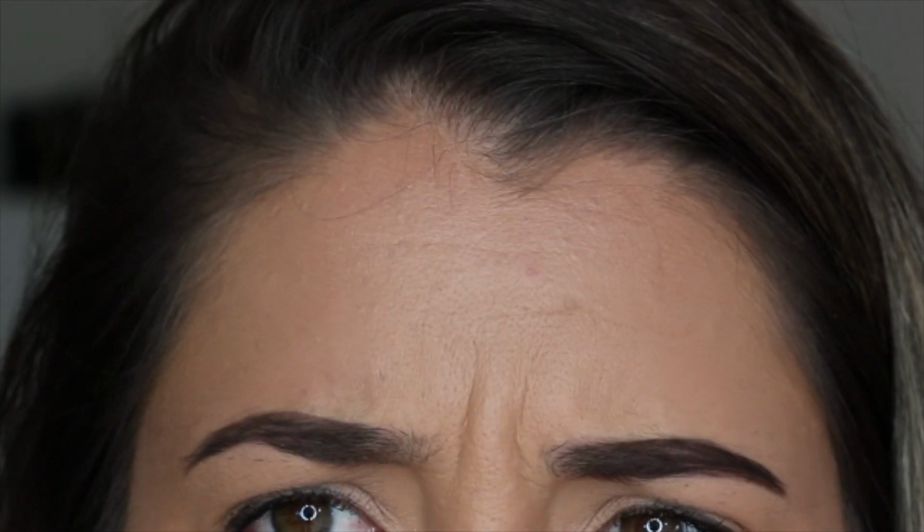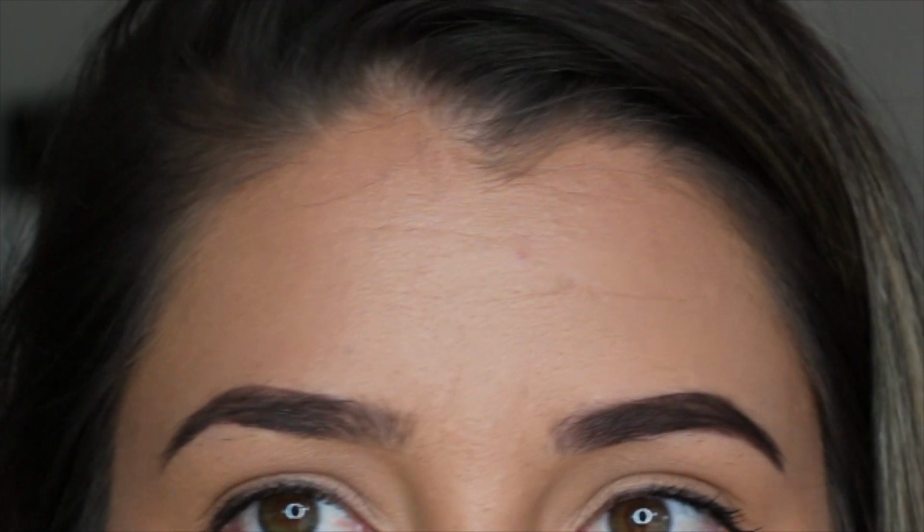I don't know if I want to zoom you guys in. So you can see in my frown lines that it's sunken in a little bit, and in my forehead line. Same with around my mouth. Excuse my big pimples I have here. Sunken in a little bit around my mouth, a little bit around my eye. Yeah, really badly in here.